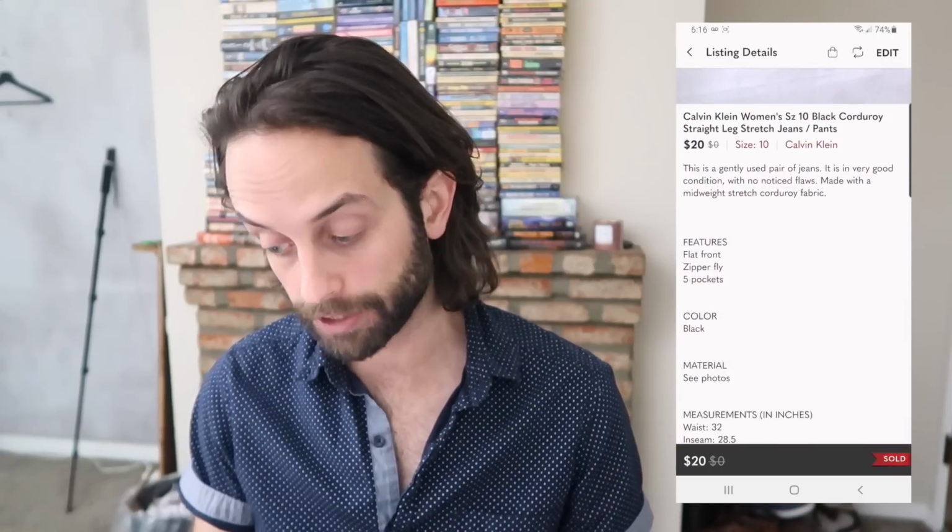Some Calvin Klein corduroy jeans, women's jeans. Wouldn't have picked these up unless they were something special. They were corduroys and they were from the bins, so they were basically free, and did flip for 20 bucks, flipped quicker than I thought that they would. I would not advocate picking up Calvin Klein. This was a roll of the dice and I pretty much just got away with it in my own opinion.